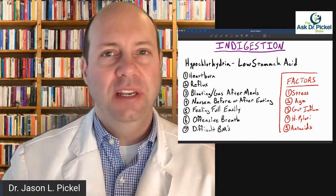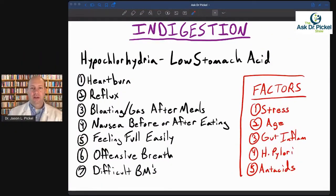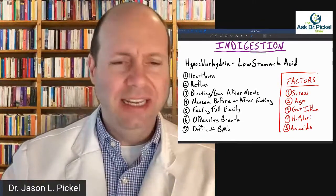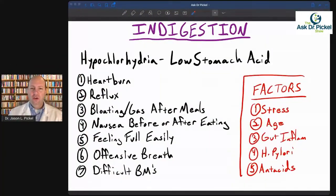Now, age can come into play. A lot of times as we get older, they'll say, "Hey, your digestion becomes less, you release less acid." Yeah, possibly. I think that's kind of an easy out for doctors to say, "Oh, it's just age." Well, yeah, it could be, but some people digest fantastically and they're 80 plus years old. So I don't see that you can always put that in the box.